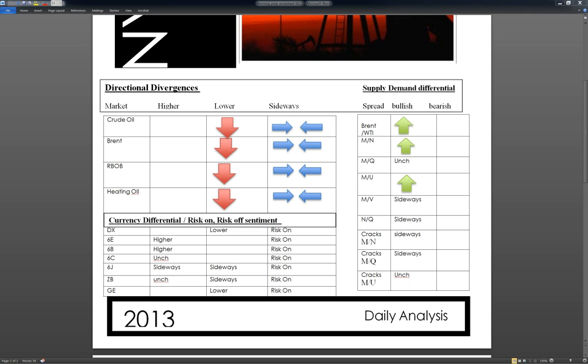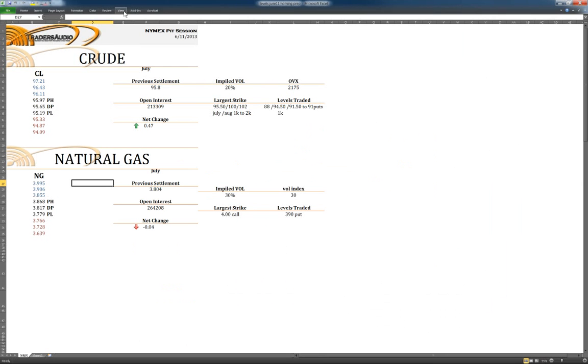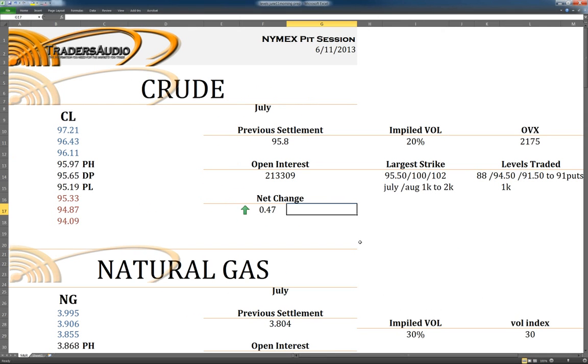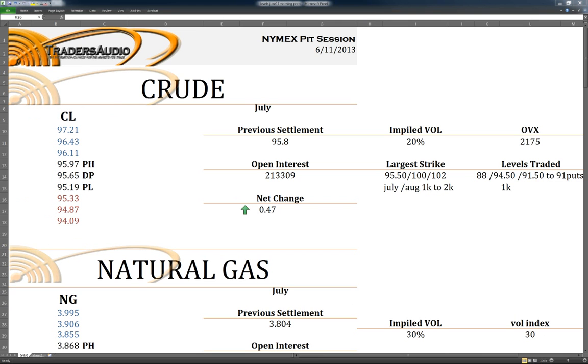All right, guys, let's talk levels here, as those are all of our geopolitical news events that we're watching out for today into tomorrow. Crude yesterday, pit session high, 95.97. Your low, ladies and gentlemen, 95.19. We have closing and settling at 95.80. Today, your daily pivot for the pit session is going to be 95.65, which we are trading below at the moment.